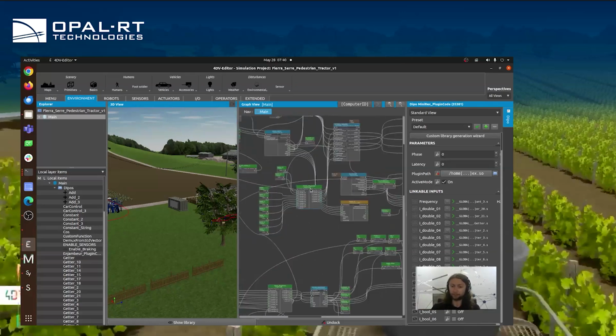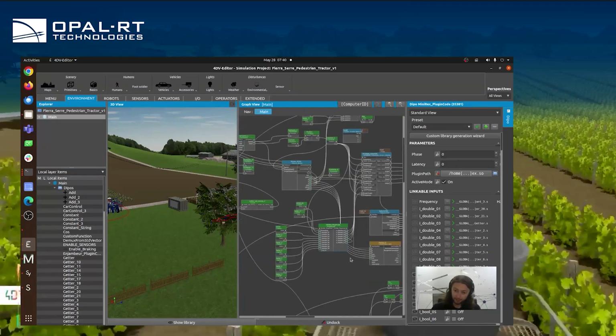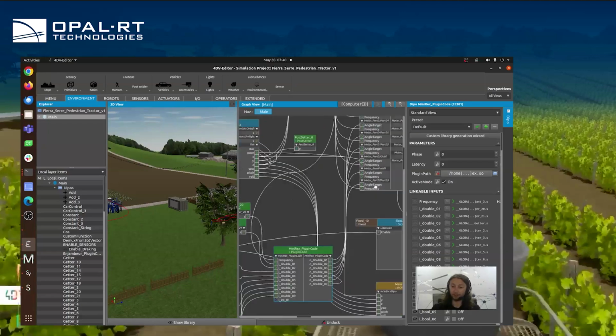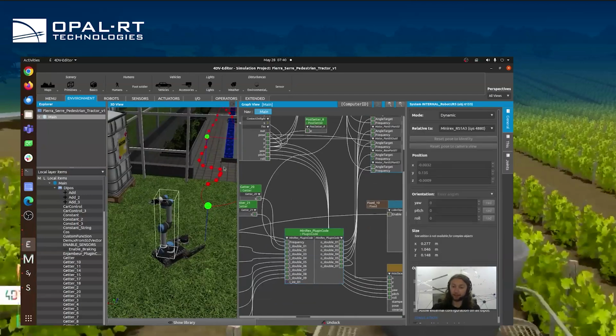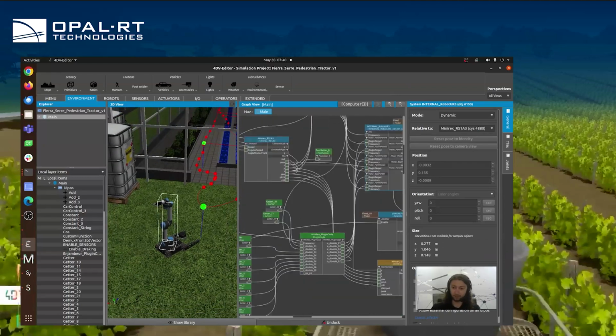Over here, for example, we have a plugin code that is a way to interact with the simulation using a C++ API. So I'm inputting some data, playing with it, and outputting it, for example, to this robot over here, and we'll see that this robot is this one in the simulation. And so this way I can control my robotic arm, for example. So this is in a sense what's going on here.